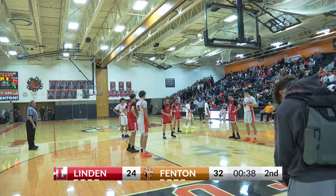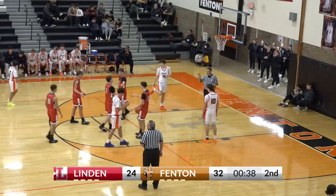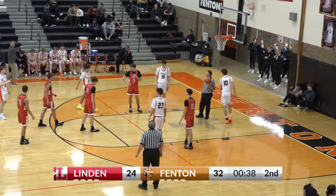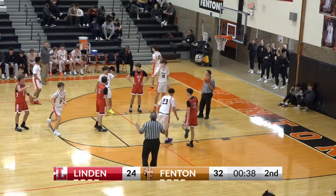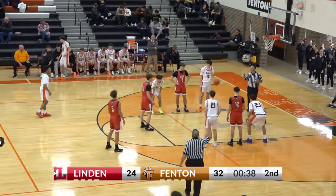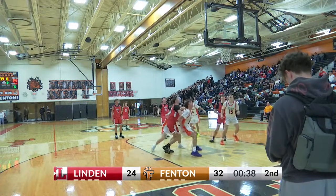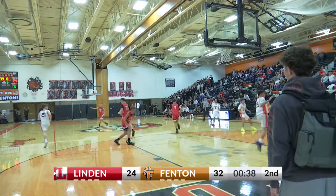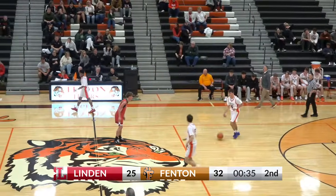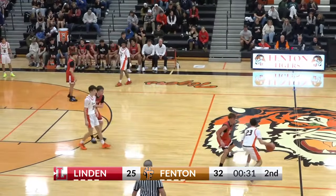Really good situation here, though, for Linden to have the opportunity to chip away at this deficit with the clock stopped, but you have to make free throws in order to do that. Jones missed the first of 2. Couple subs coming in and out here. Jones cashed the second. Still a 7-point lead for Fenton Tigers as Pearson.